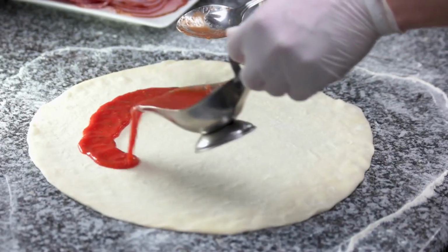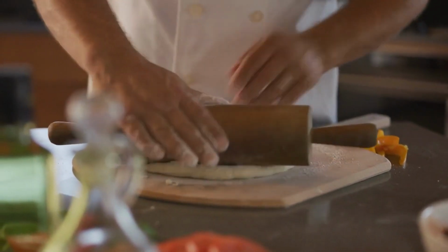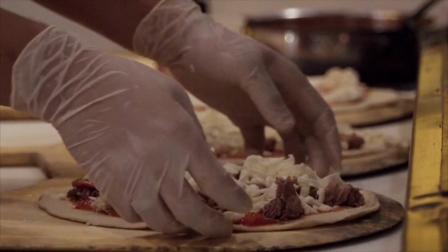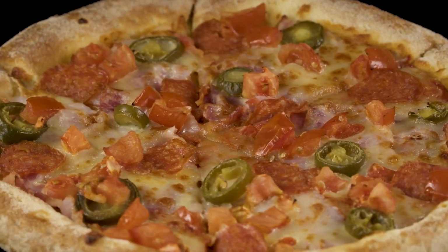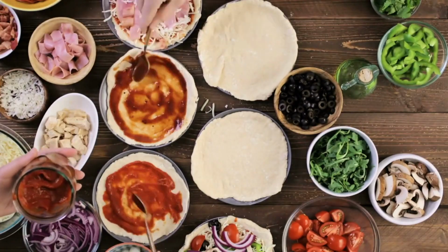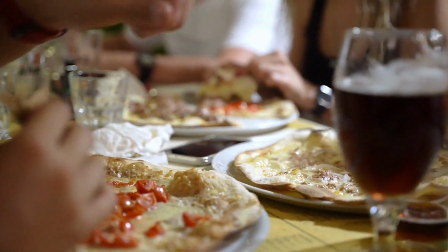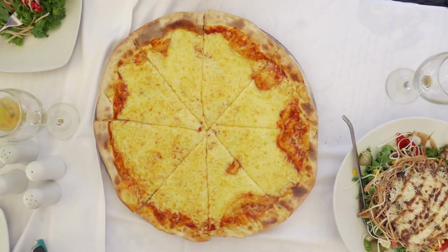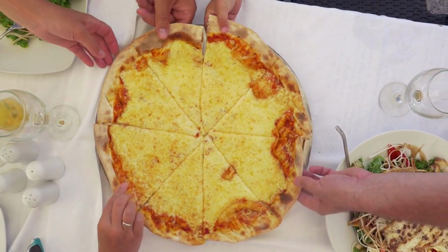Crispy yet airy crust. The dough is light but sturdy, with a golden underside from slow baking. Endless topping choices. From classic margherita to creative combos like zucchini blossom and ricotta. Portion control. Buy as much or as little as you want, making it ideal for snacking or a full meal. It's the ultimate Roman fast food. No plates, no fuss, just a slice wrapped in paper and eaten on the street.